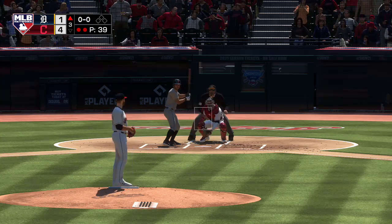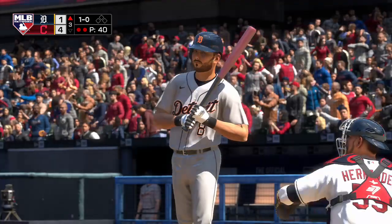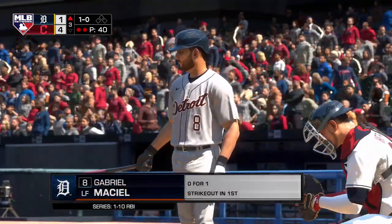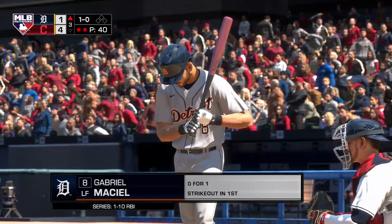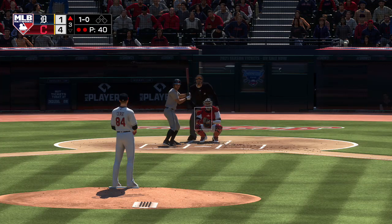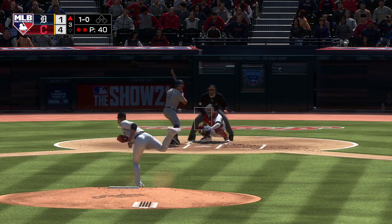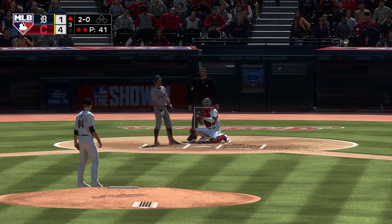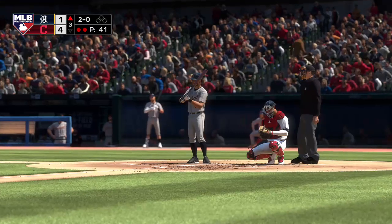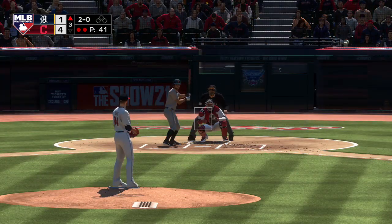So now to the plate, Gabriel Maciel. The first pitch to him's a changeup that can't find the zone. It's ball 1. He was a strikeout victim to open up the ball game. 1-0. Pitch off the plate. Ball 2. Pretty good pitch right there. Fastball in off the plate. One of the things you want to do as a pitcher, try to stand those hitters up. 2 out, nobody on.